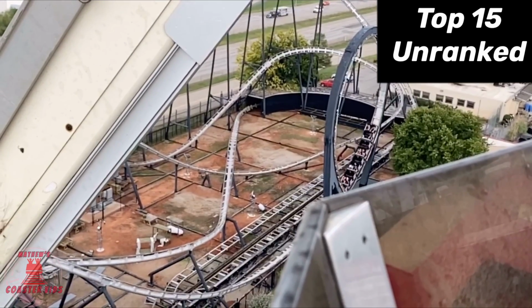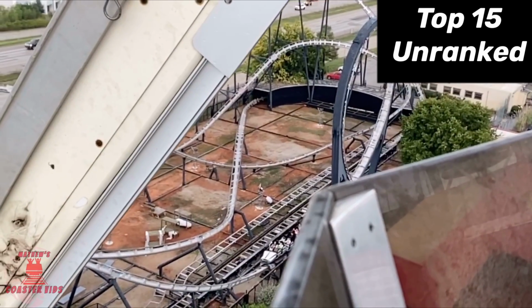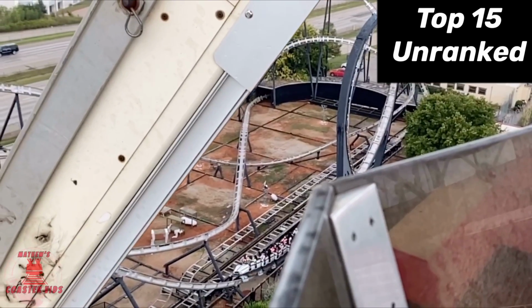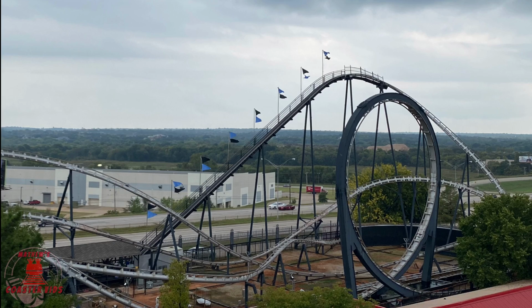As for where it is in my top 15, it is not. However, it is still a fun ride, and it's my favorite in the park. One thing I do have to say, however, is that it is a little bit rough. So, you know how that is. It's just another rough old ride. However, it is a little bit forceful, and it has the best airtime in the park on that ejector hill.